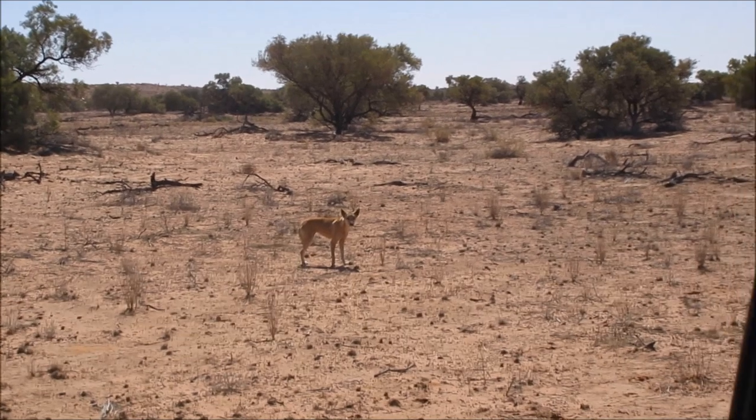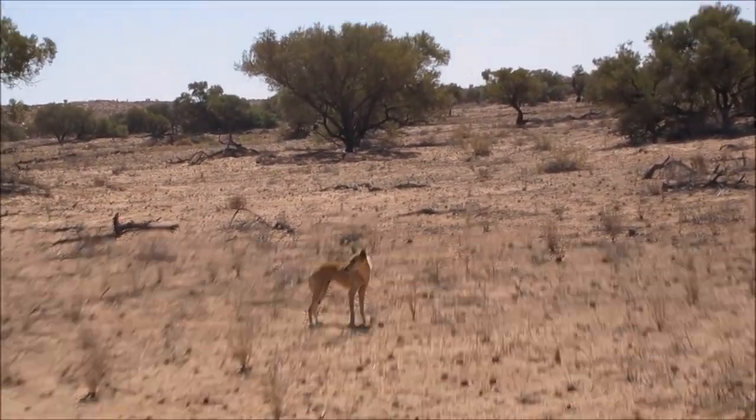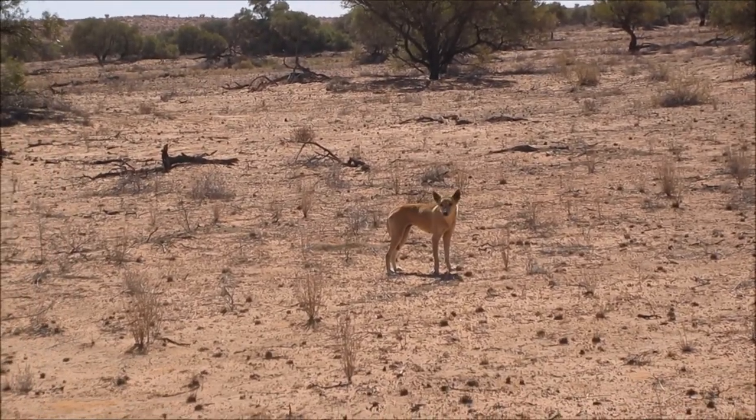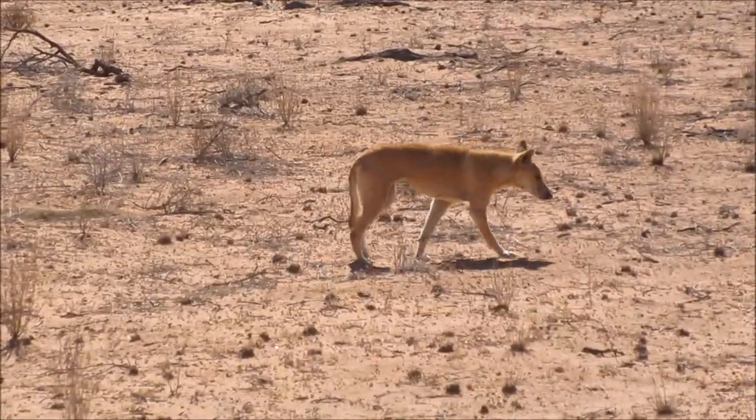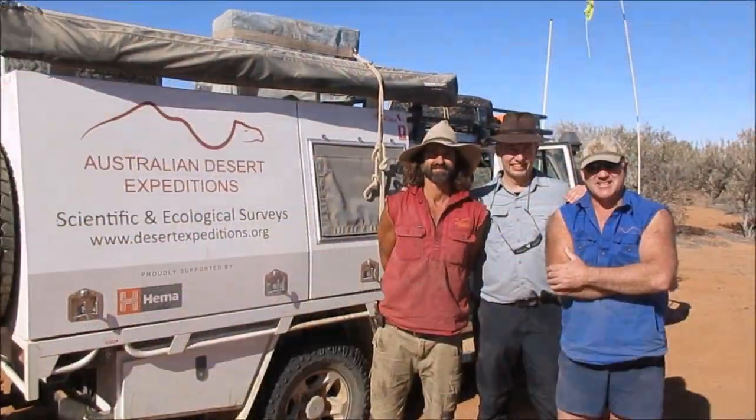He's getting in the camp because he comes at night. You just don't leave stuff outside your swag at night because they'll carry it away. They might not take it very far, but anything that smells, particularly your underpants. Last known photograph.